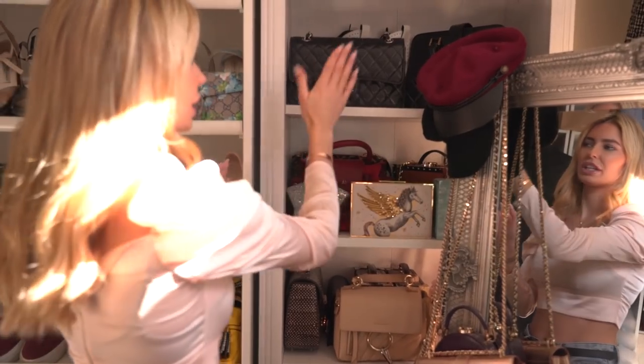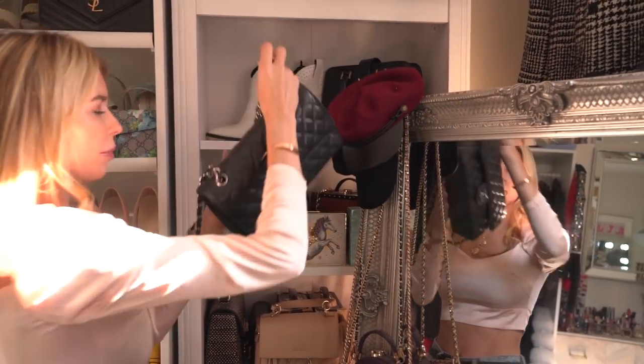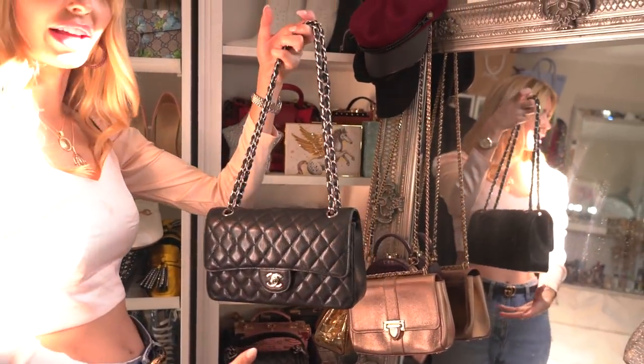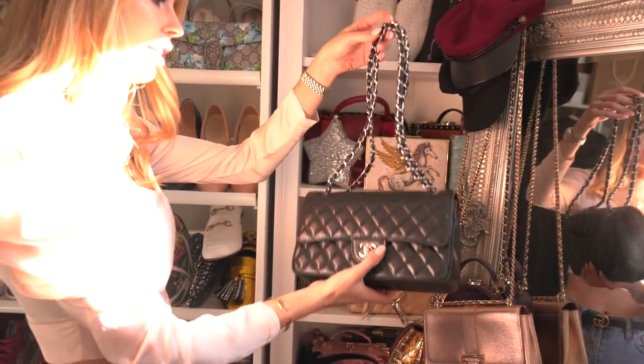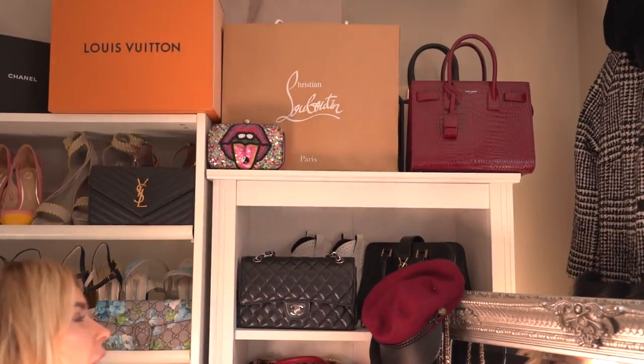And of course my Chanel, which is my staple bag. I love this one. It's probably my favourite bag. It's nothing amazing, it's just a classic. And that is probably my favourite. If I'm rushing to go anywhere, that comes with me. So I'll show you my bags another time, but there's loads there.